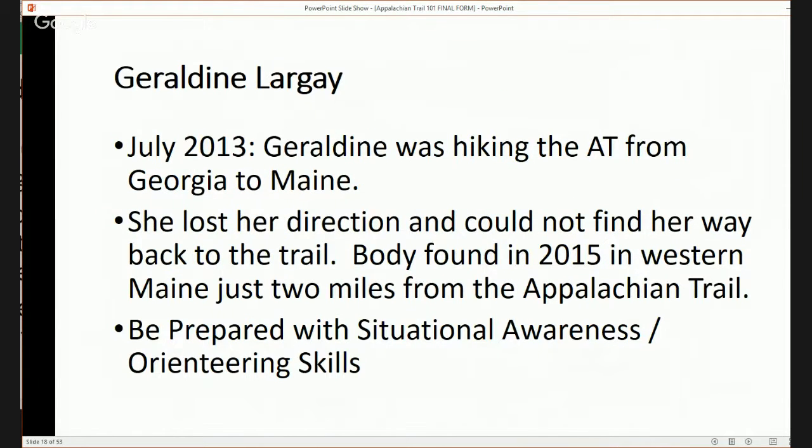There are also some quite sad stories along the Appalachian Trail. And Geraldine Largay, she was a lady who had a goal to hike the Appalachian Trail. And so she set off actually with a friend, and they were doing really well and almost toward the end when her friend got called away, some kind of family emergency, and Geraldine decided she wanted to keep going on her own. But unfortunately, she lost her direction when she went off the trail to go to the bathroom, and she could not find her way back to the trail.